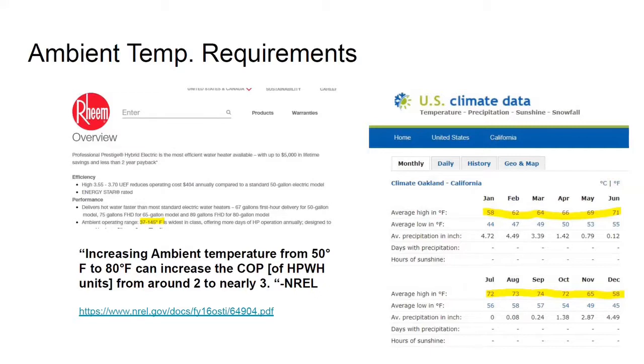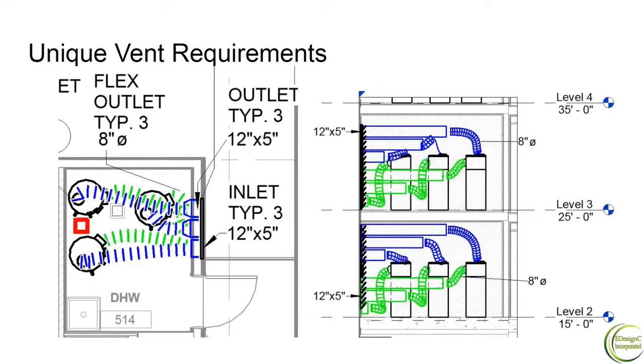And luckily, we have a very temperate climate in Oakland, and you can see the average temperature doesn't go below 58 degrees, and in the summer, it goes to about 74. So it seems like our heat pump water heaters are well suited here. And in order to maintain that ambient temperature from the outside and bringing it in and maintaining it within the closet, we had to vent these guys.